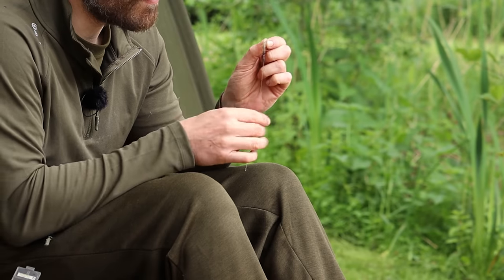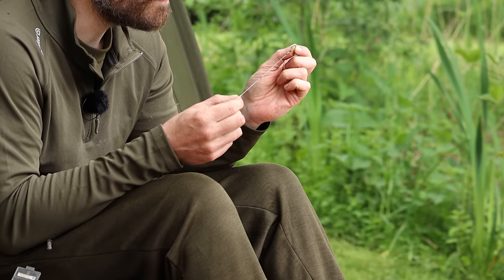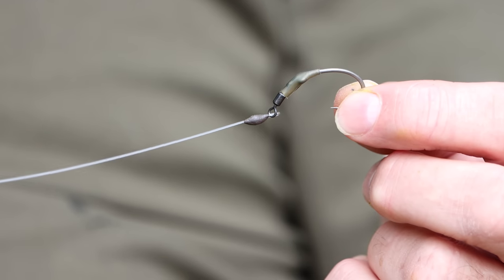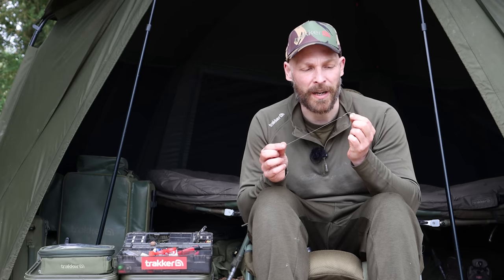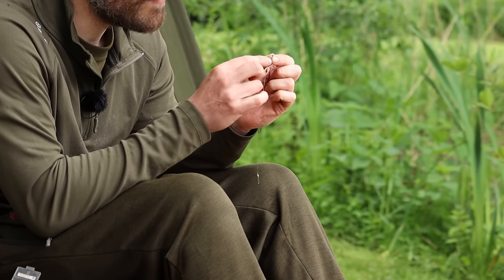Again, just two figure-of-eight loop knots at the top and at the bottom. And again, two tiny blobs of putty. When I am using a wafter though, I don't want a lot of putty at all. It's just a tiny, tiny bit just to cover that knot. I will use a kicker this time round.